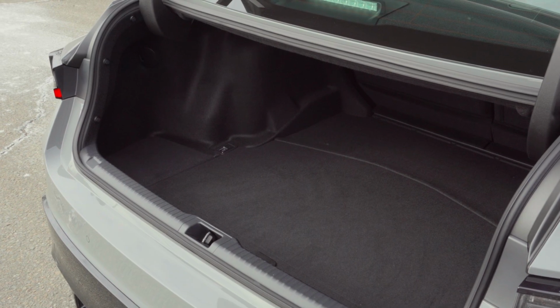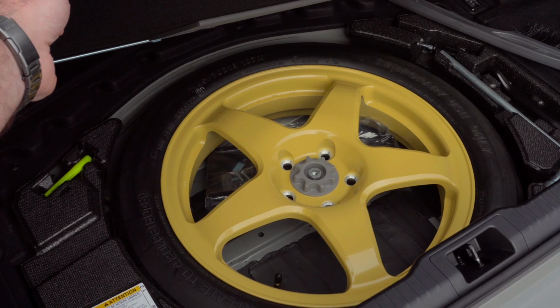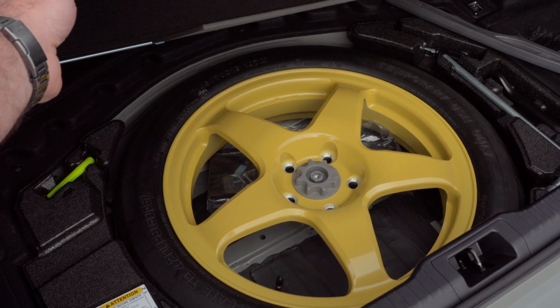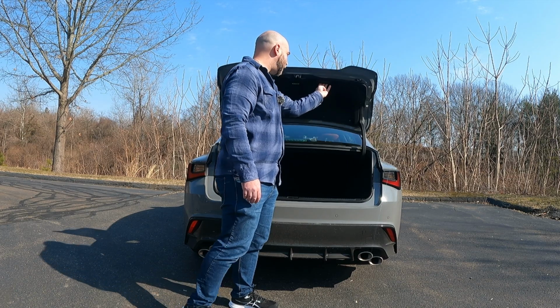You got the 60-40 split on the seat, so we do have some hooks going on throughout. And underneath here, we have an actual spare tire, no fix a flat kit going on, tire iron, and an actual spare. Like to see that, definitely. And a little grab handle here so you don't have to grab the paint.